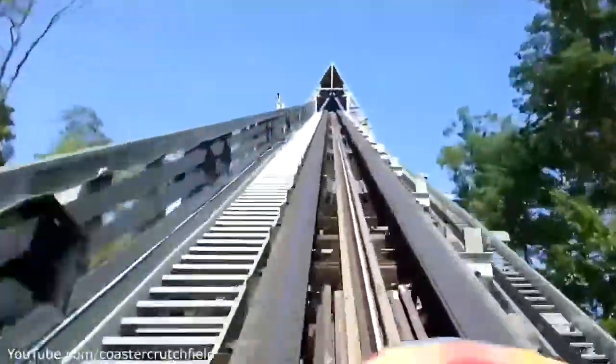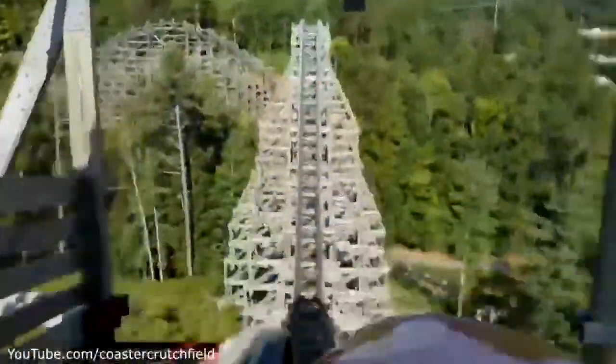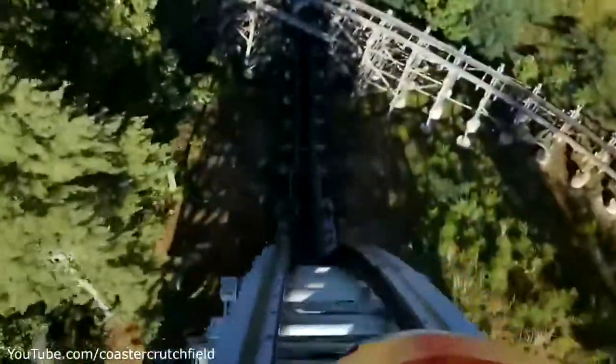I really don't feel like they're going to be RMCing the whole entire thing, because Dollywood still wants it to be the fastest wood coaster in the world, and the first wood-launched wood coaster in the world. But anyway, that's my personal opinion.